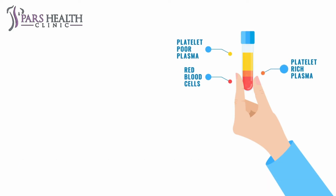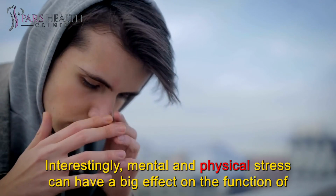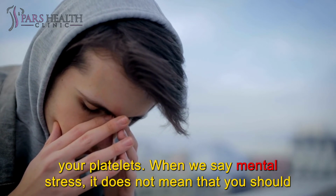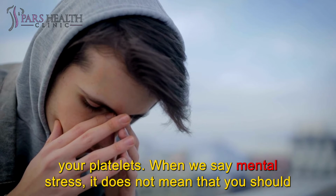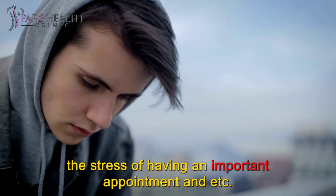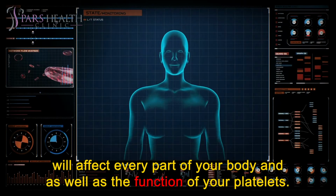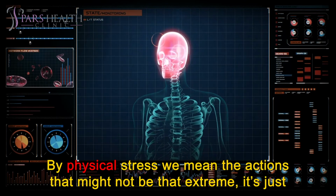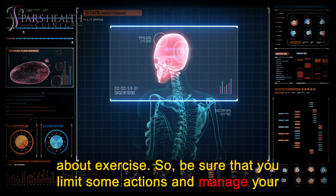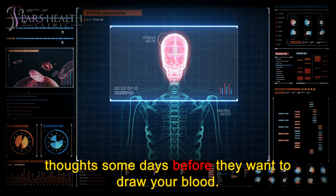Mental and physical stress. Interestingly, mental and physical stress can have a big effect on the function of your platelets. When we say mental stress, it does not mean that you should have massive stress. Even daily stress that you might not take seriously, such as the stress of having an important appointment, will affect every part of your body as well as the function of your platelets. By physical stress we mean actions that might not be that extreme. It's just about exercise. So, be sure that you limit some actions and manage your thoughts some days before they draw your blood.